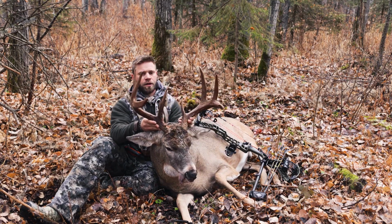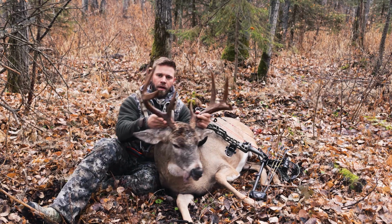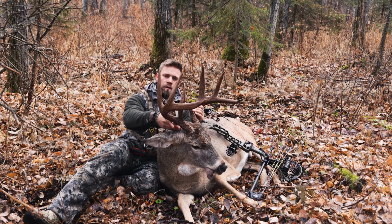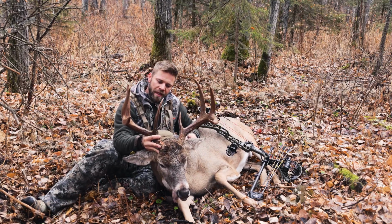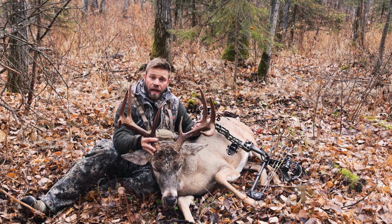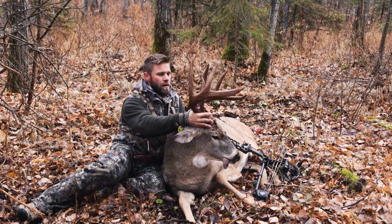I am in shock. What a deer. What an incredible deer. I just feel so undeserving of such an amazing, amazing whitetail. Honestly, I owe this all to Dana. I mean, he does all the legwork. He knows this bush like the back of his hand.